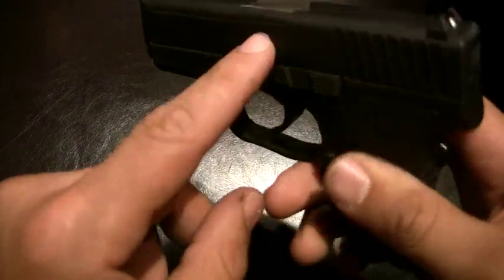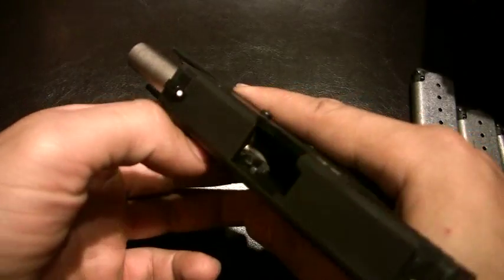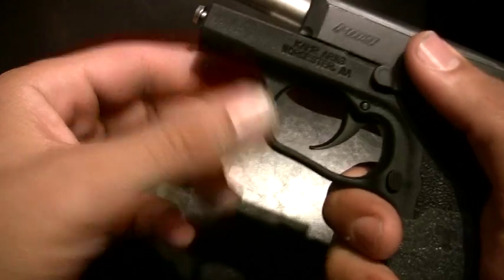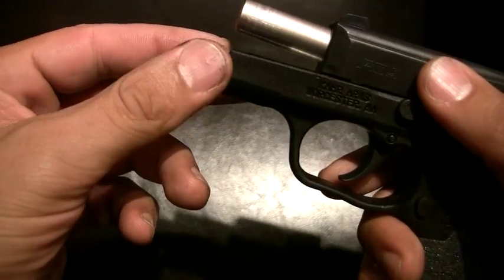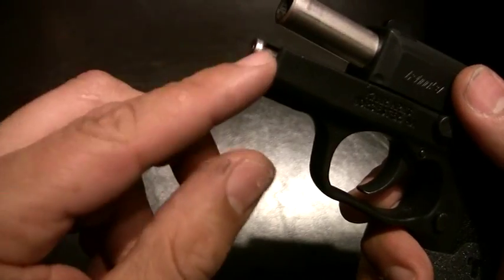Considering that this is a dedicated CCW firearm for me, if you can't rely on that, what's the point? Alright, so again, like I said, I have a call into Kahr. I want to talk to them about that. The other issue I had, just on Friday, I went to the range.